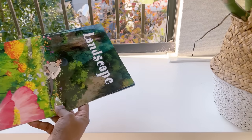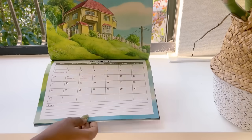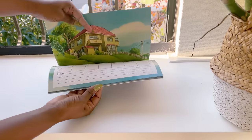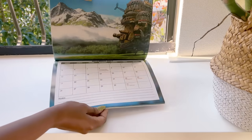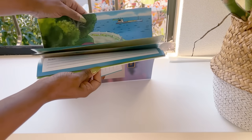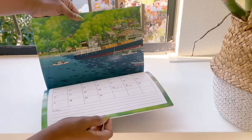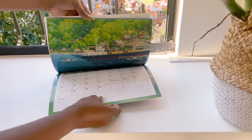If you know me, you know I love houses, nature, and of course Ghibli. I found this Ghibli calendar. I couldn't find one that was specifically for houses, but this is Ghibli landscapes, which is just as good. These scenes just make me so happy, and I know having this next to the desk is gonna bring me so much happiness and positive energy. I love this calendar.